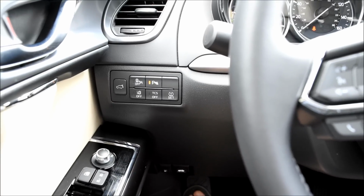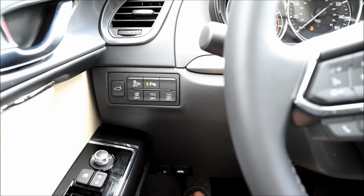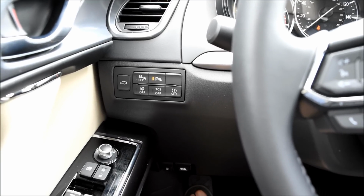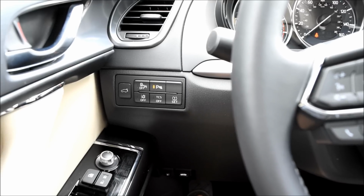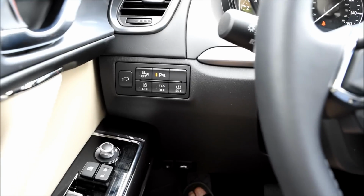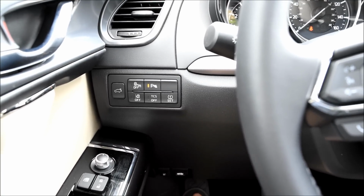I have tested it. It will actually pop up a warning on the HUD if you take your hands off the steering wheel and drive where it has to engage the lane assist a few times. It'll pop up asking you to please put your hands back on the wheel. I'm paraphrasing, but yeah, it was fun. It's trying to scare the mother-in-law.